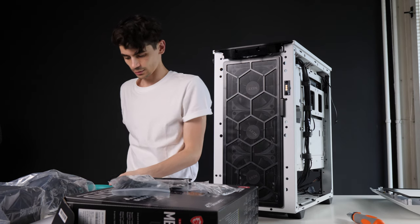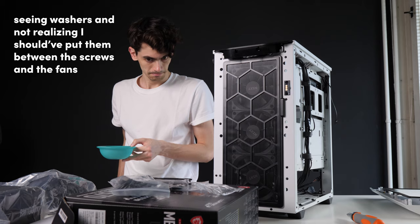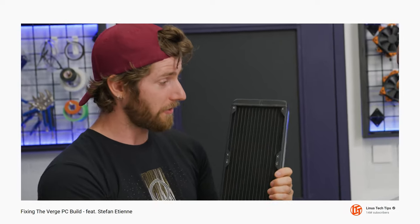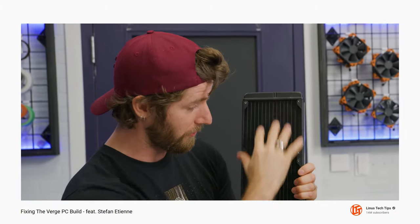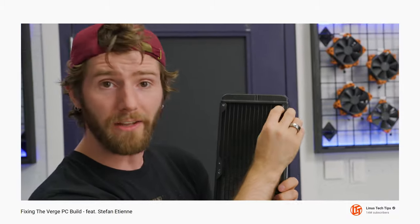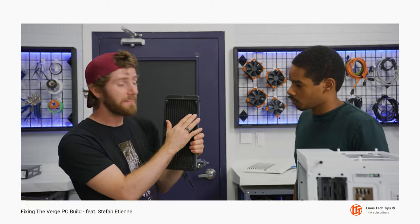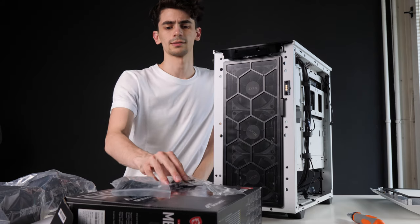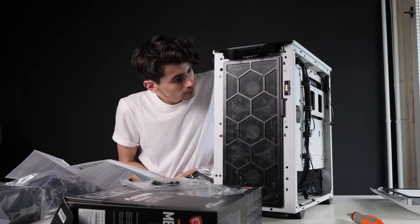Okay, I think it's time to get the... What are these? No idea what this is. Most modern radiators are actually designed so that the tubes, these flattened tubes, that's where the water actually passes through it, are offset from the screw holes. So many people have made this mistake over the years that they've changed the way they design radiators to account for it. Anyway, I think it's time to put the AIO pump into place.